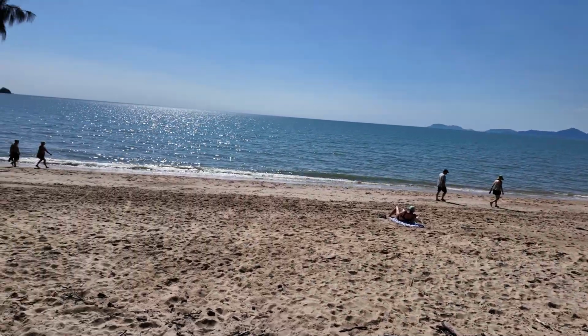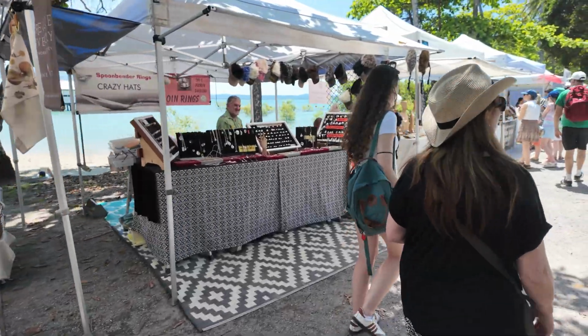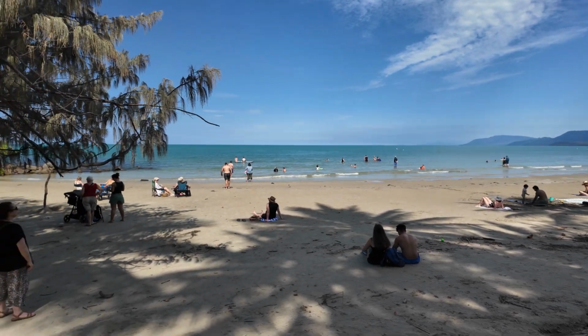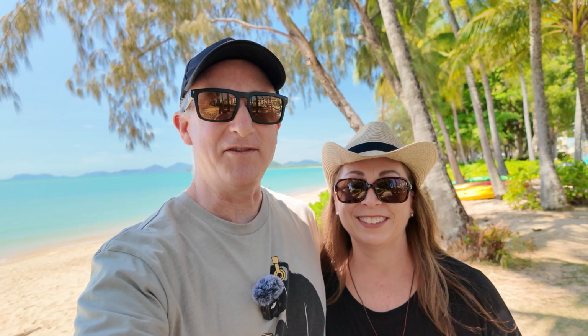We'll begin by soaking in the tranquility of Palm Cove, and then head to Port Douglas to explore its Sunday markets and picturesque beaches. Along the way, we've planned a few exciting stops that you won't want to miss. We're Chris and Lydia, joined by our beautiful exchange daughter Eliza. Let's get started. We came up to Cairns yesterday.